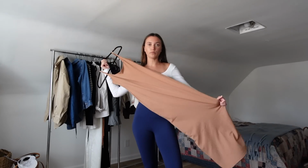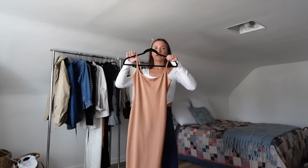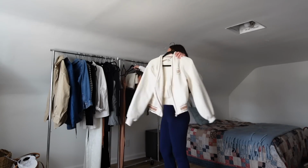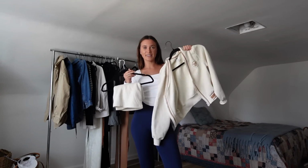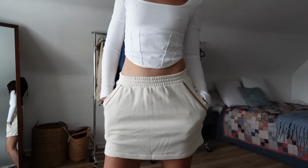First is this adorable dress I'm wearing to dinner. It's a very fitting, stretchy material with a spaghetti strap. I feel like it's easy to throw on the jacket and head out. Then we have this jacket and skirt set. I've worn this jacket already a couple times, but it's a cute little set just to throw on, or you can wear them separately. And this is a skirt as well.